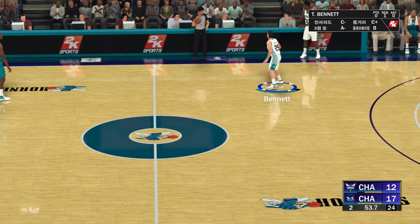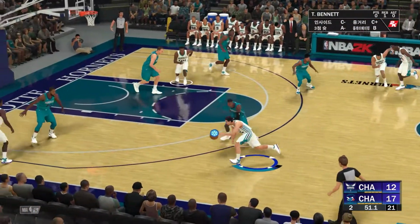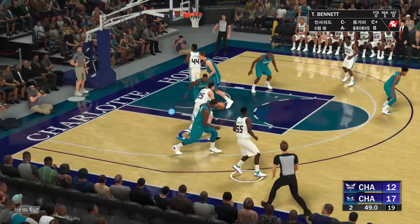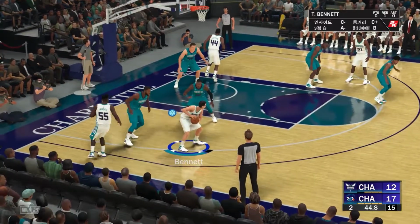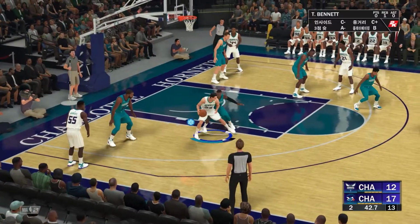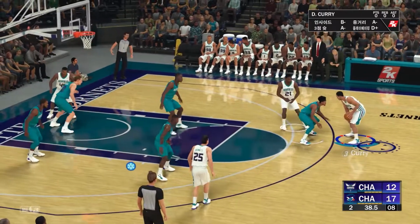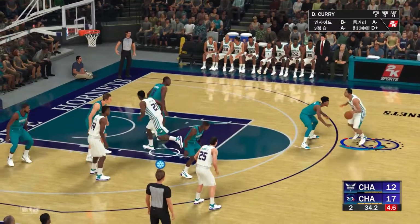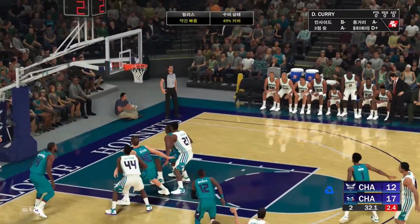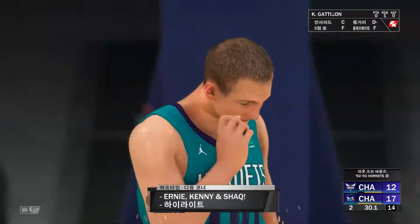Michael Kidd-Gilchrist is checked in for the Hornets. There's 53 seconds left to play in the first half. Bennett the pass to Wingate. Now here's Bennett. Rozier defending. Bennett kicks to Curry. Just 5 to shoot. Lets it go from deep. And it's out of bounds. The Hornets able to retain possession here. Washington's checked in for Cody Zeller.